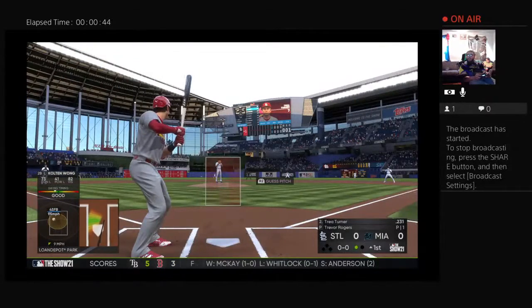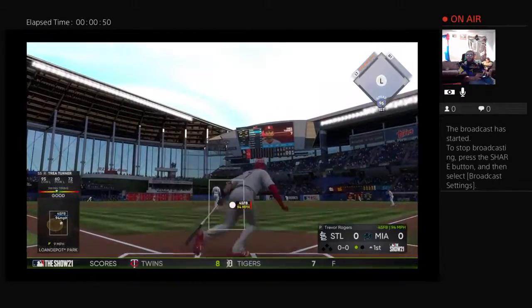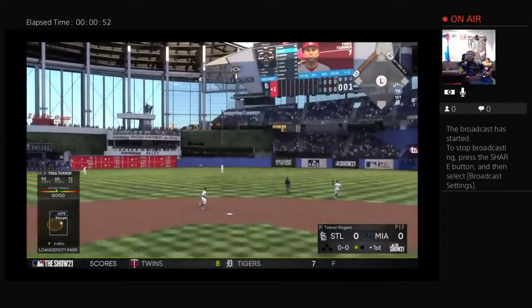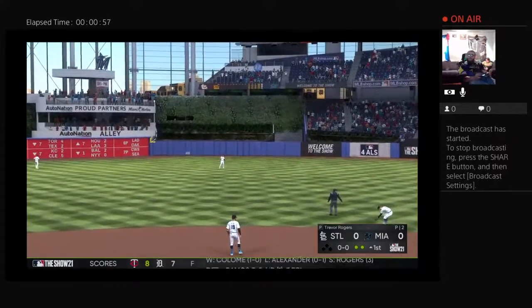One out, bases empty, and into bat is Trea Turner. First pitch on its way. Hit in the air out to center field. Under it now is Marte to pull it in for out number 2. All right.